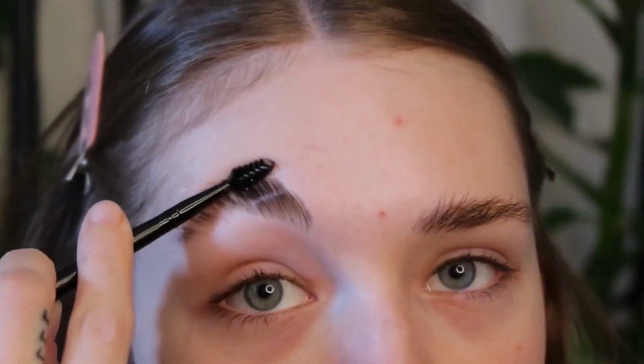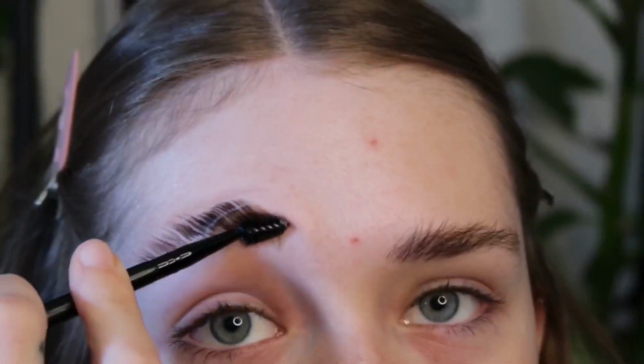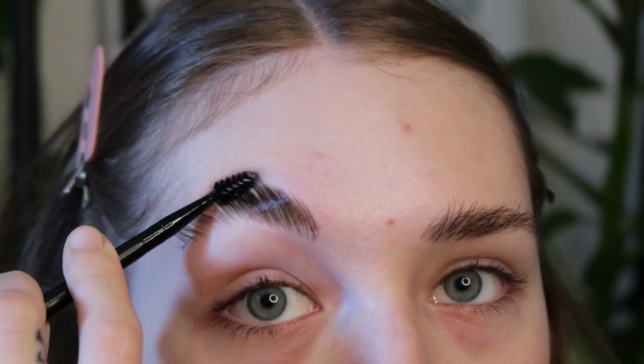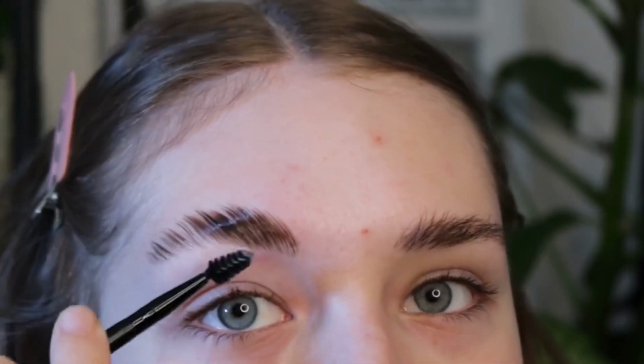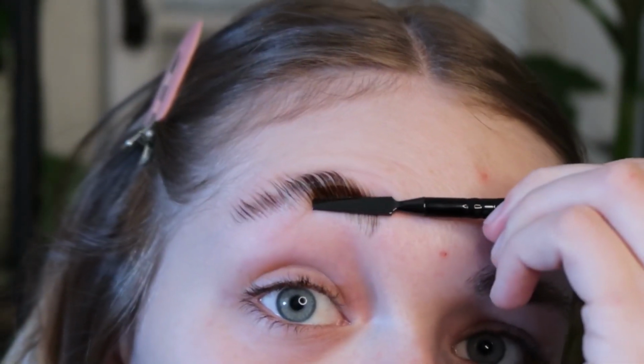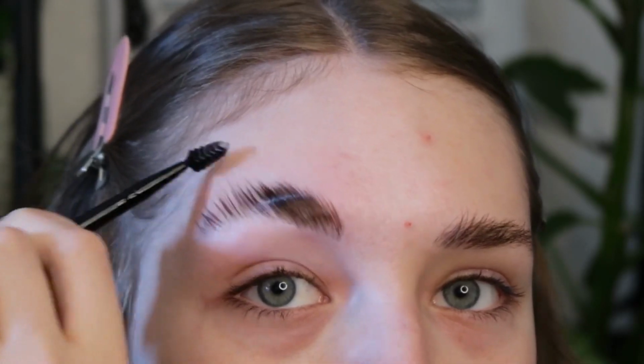Okay, let's get into these brows. It kind of goes on like water. That's how I'm gonna describe it. It's like a gel water because it doesn't leave any sticky residue, and it's really shiny and clear. And then I use the back piece to push the product in like that, and then go back and fix some hairs.